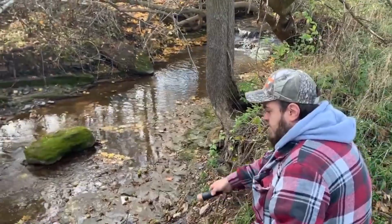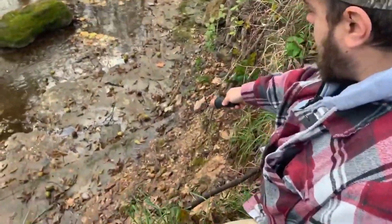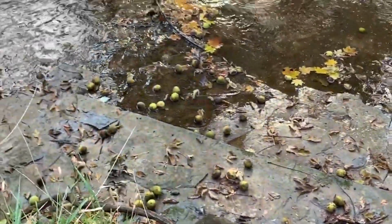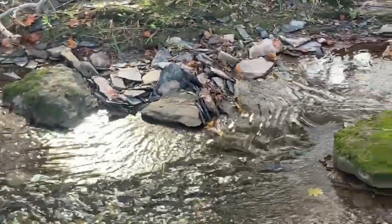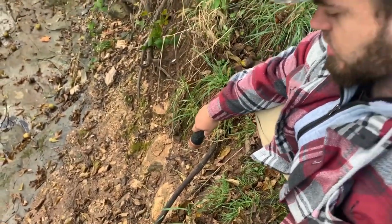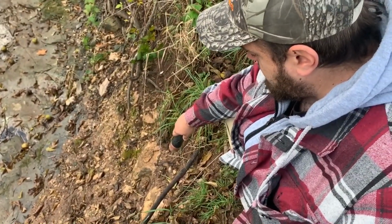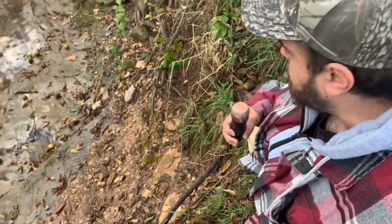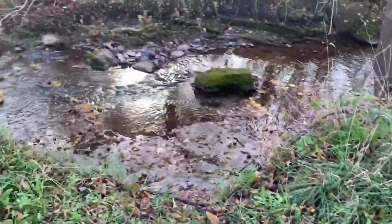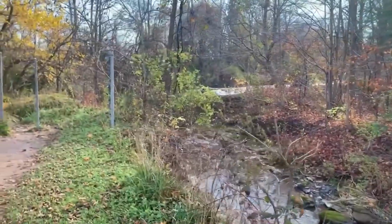So right here, I see a bedrock that actually looks like shale or slate. And across the way, it's definitely slate. But right here, this white rock, it looks like either limestone or flint. But that's holding the whole wall up, so I'm not going to touch that. It's a little waterfall. And a ton of black walnuts. Sounds like a waterfall up there too.